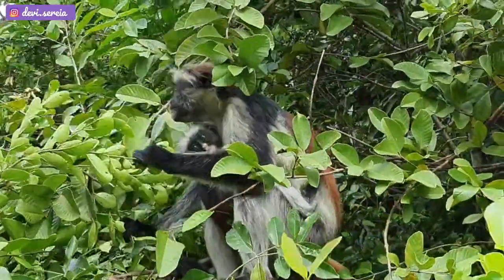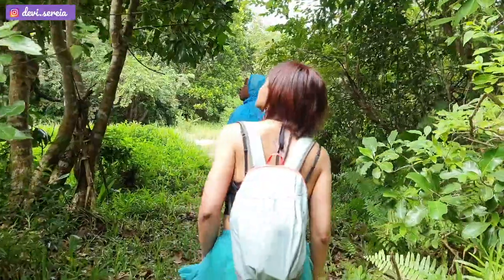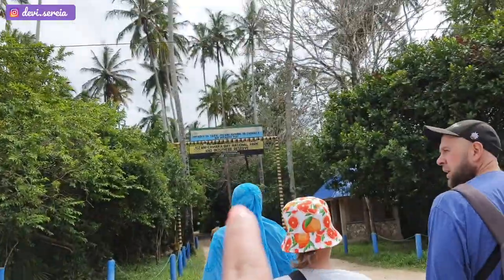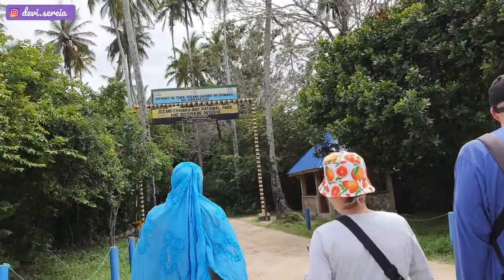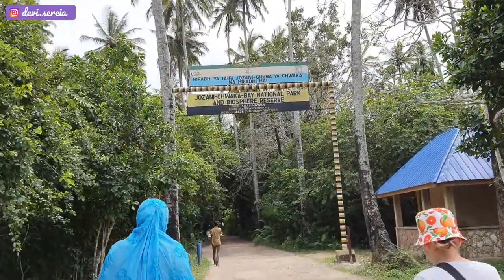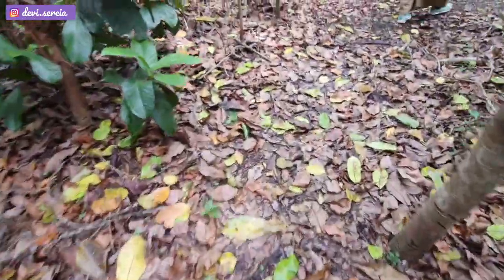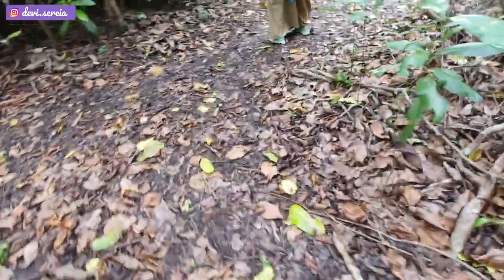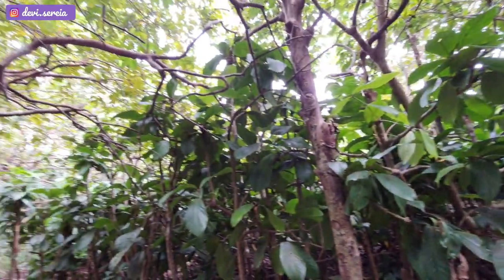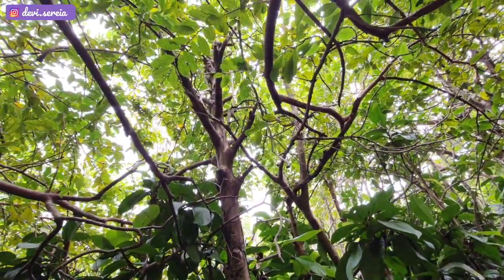So that's a butter. In the forest. These are Zanzibar apple trees. They put the fruit quite big, but monkey eat before us.